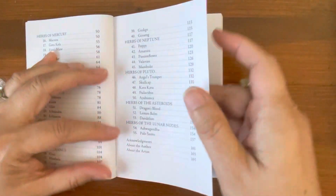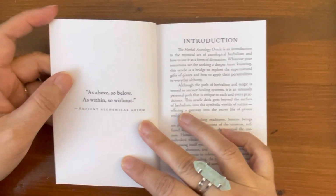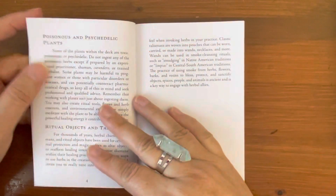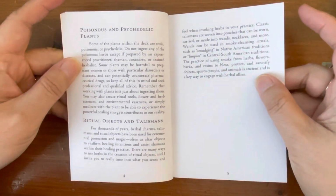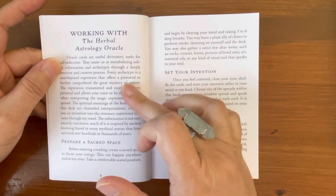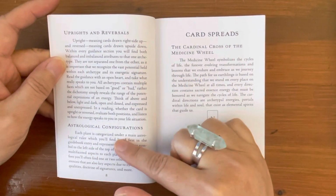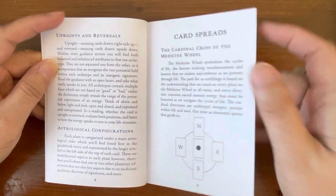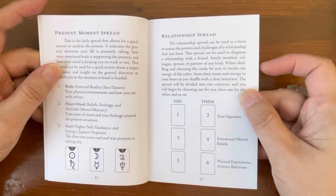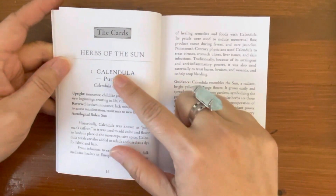Acknowledgements, about the author, about the artist. As above, so below, as within, so without, the ancient alchemical axiom. Introduction. It talks about reclaiming ancient knowledge, poisonous and psychedelic plants, ritual objects and talismans, working with the Herbal Astrology Oracle, prepare a sacred space, set your intention, choose your cards, uprights and reversals, astrological configuration, card spreads. So they do give you a few spreads: present moment spread, relationship spread, the moon spread, and then it goes into the cards.